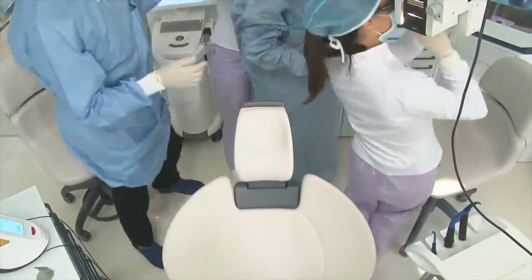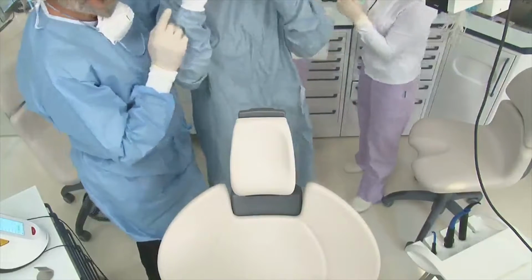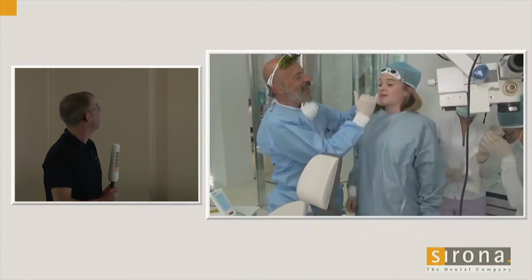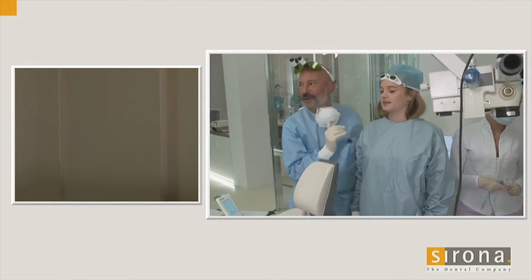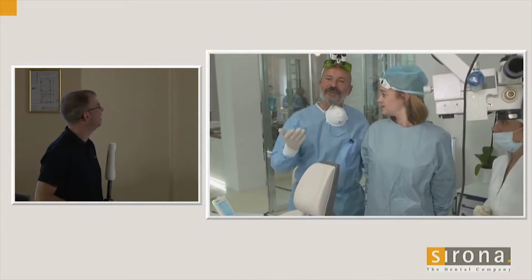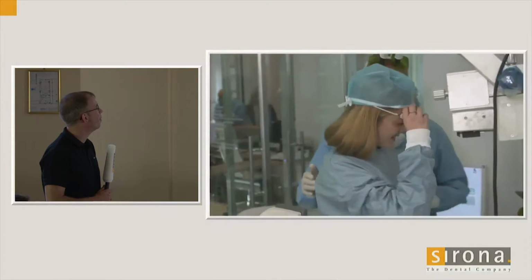Before the treatment, Eleonora, please, no, she has a piercing here. I remove the piercing in order to avoid any reflection of the light. And now you can put the piercing back on if your mother agrees.